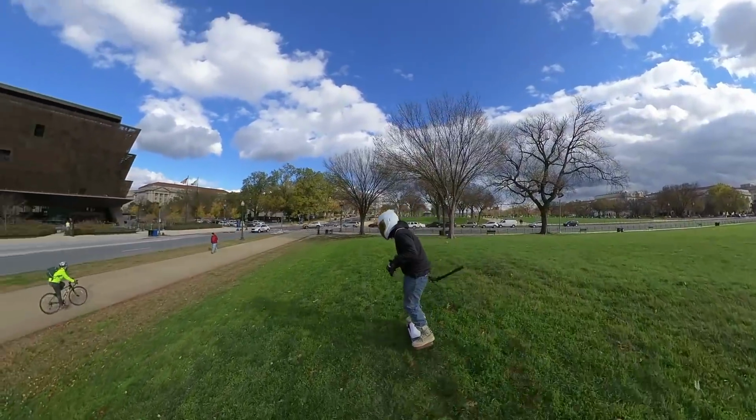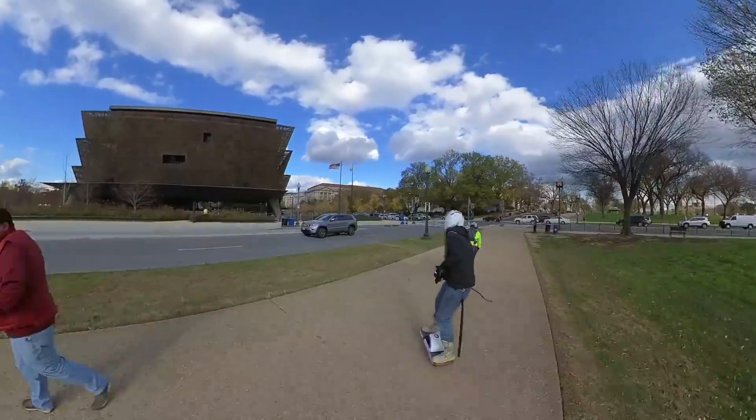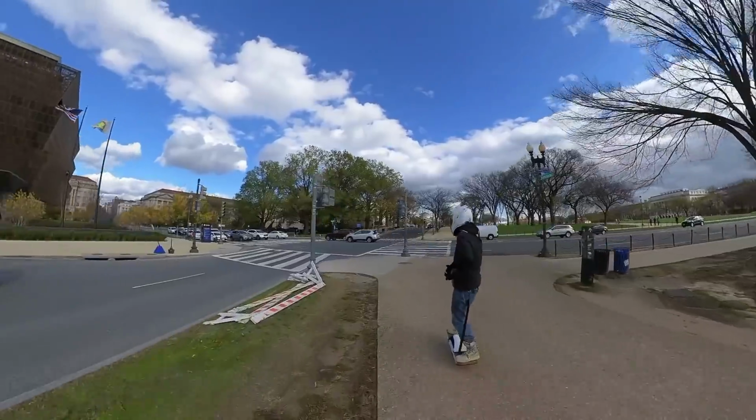The grass. Ride everything. Woo! I know that dude was like, what is he about to do? He's probably worried.